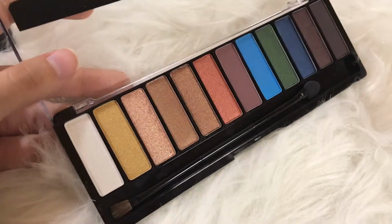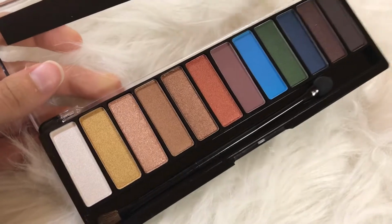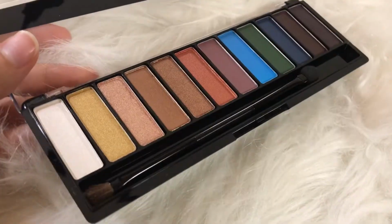The first thing I noticed about this palette is that it was a lot bigger than I expected it to be. I think it's because it was so cheap that I guess I just expected it to be a lot smaller, but it is, as you can see, compared to my face, quite large actually. And there is 14 grams in here and there are 12 shades, which means that each shade is more than 1 gram. I actually don't know if that's a lot, but it certainly does look like a lot. So I was pleasantly surprised by that, actually.